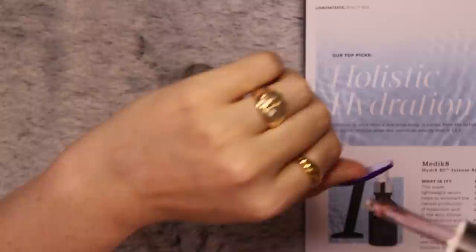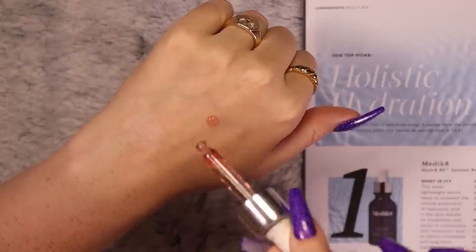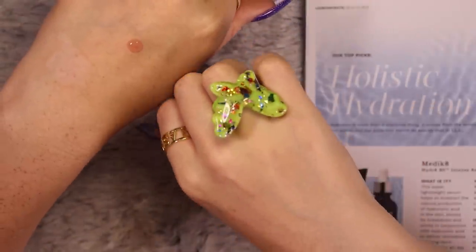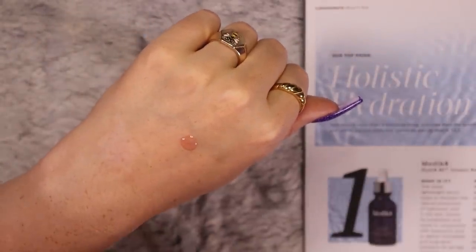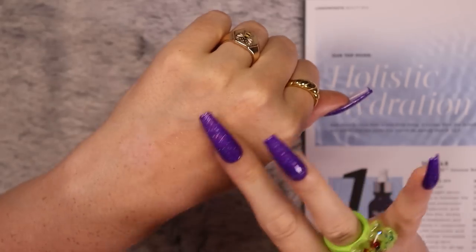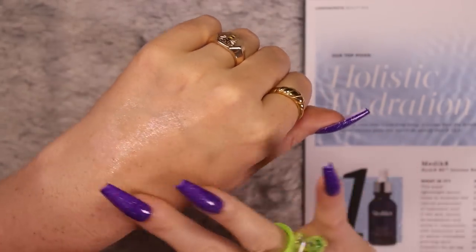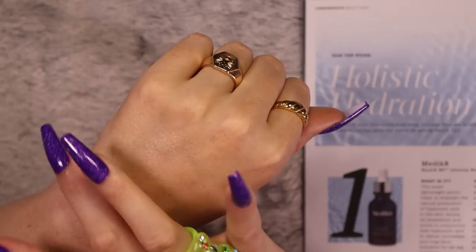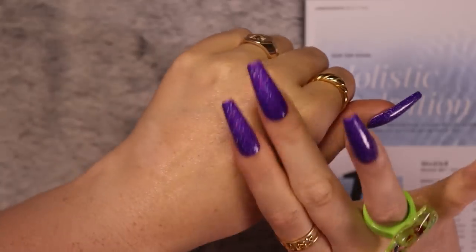So you massage across the face, neck. Let me just pop one drop from my hand. So face, neck, and décolletage. Leave to dry before applying moisturizer. Oh, it's very serumy. It's not too watery. Almost like a gel type serum, I would say. It goes a long way.